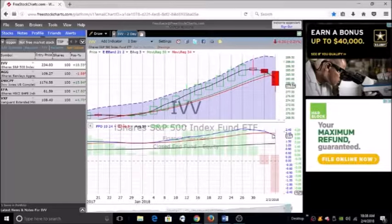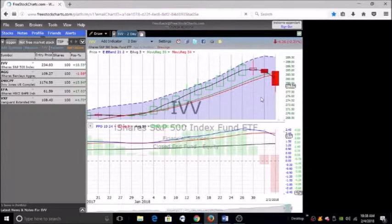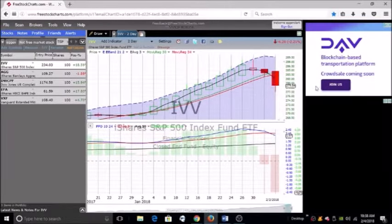So if you don't have money in the C fund right now, I wouldn't put it in the C fund. If you do have it in the C fund, maybe move it to one of those life cycle funds to safeguard some of your capital for the time being. But we're looking at some very negative charts here for IVV or the C fund.